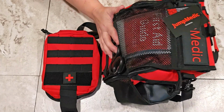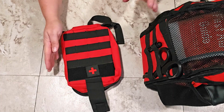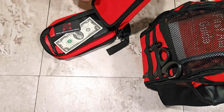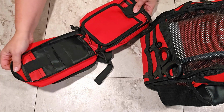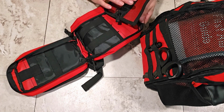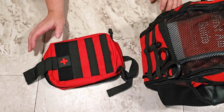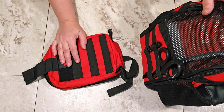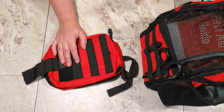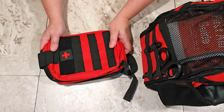This kit comes packed up with everything that I showed you, just like I showed you. And then it comes also with this empty bag, which is a smaller bag. And it actually did come with this too, which I thought was really cool. But this is just a smaller bag. It's got all different pouches, straps, different places to put things. And it's made so that if you want to break off different parts of this kit, like you want to take maybe just the trauma kit, like the tourniquet and the airways and the chest seal and things like that, and have just a trauma kit, you could put those in here.